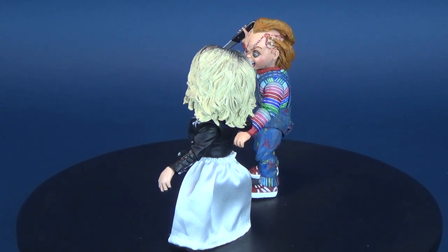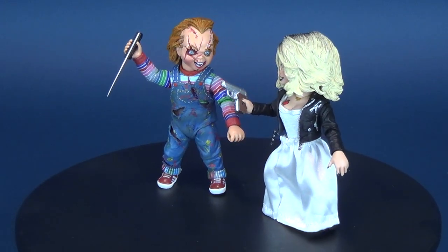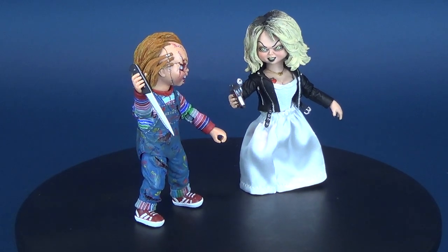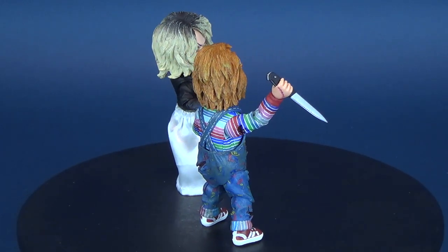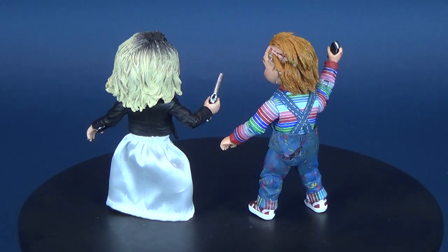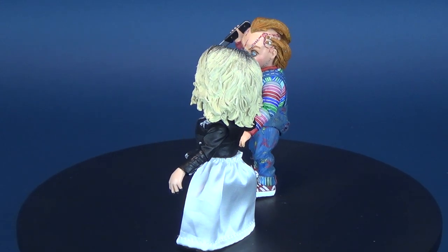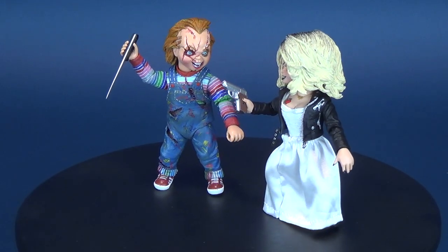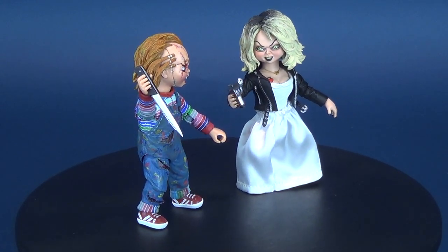Now, having a look at this set, immediately picking it up and spending some much needed time with the two characters before finally hitting record, I can tell you I adore this set. I adored the Ultimate Chucky that we had already gotten before, though I slightly diminished it in this review, and I apologize for that as well. That is a great Chucky if you want the iconic look of Charles Lee Ray from the earlier Child's Play films, prior to, of course, the staples, the scars, and everything else that is on Bride Chucky.